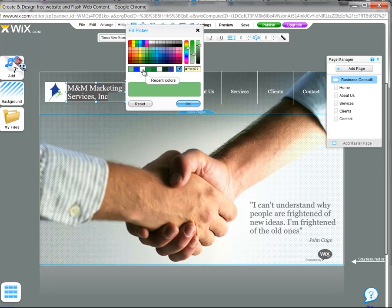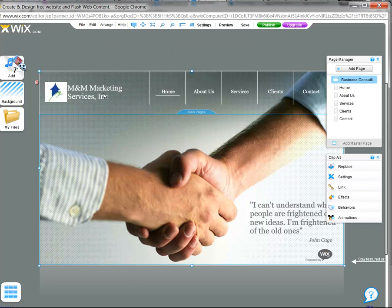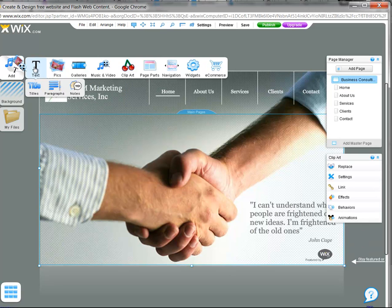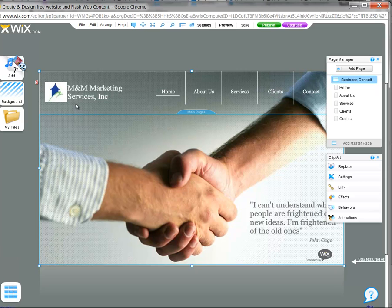So as you can tell, I'm just pretty much going through this with you guys, okay? Now, so this is pretty simple. It doesn't really tell you anything about the business or anything like that. Now, you can add a tagline also, okay? Let's say you want to add a tagline. Let's see. A paragraph or something like that. Simple text.